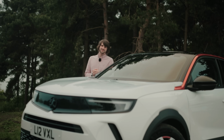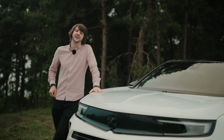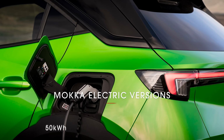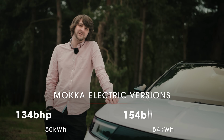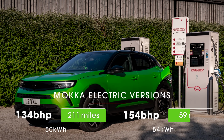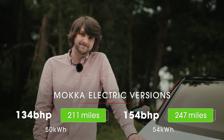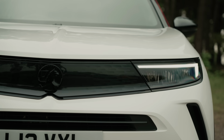Speaking of EVs, one of the biggest changes that came with this second generation Mokka is the fact that you can now buy an electric version. You've got two to choose from. One has 134 brake horsepower and the other is the 154 brake horsepower long range, which increases the range from 211 miles to 247. Vauxhall has also added a 134 brake horsepower hybrid engine into the Mokka lineup.